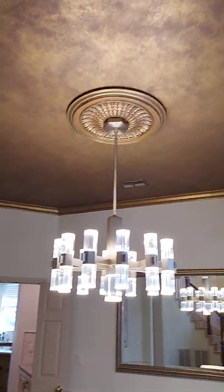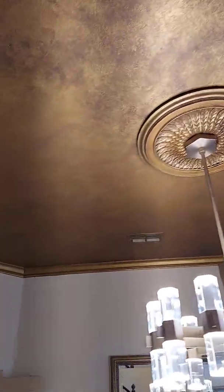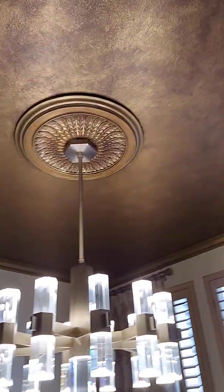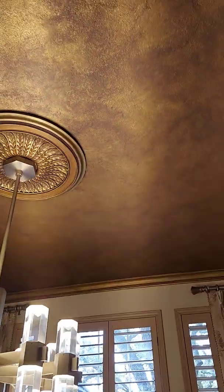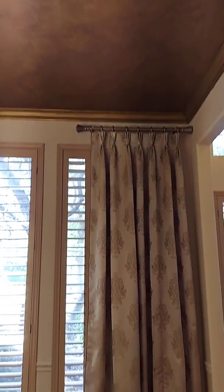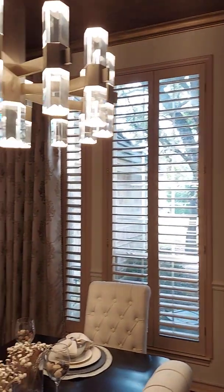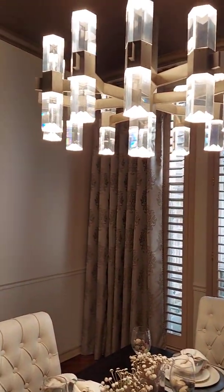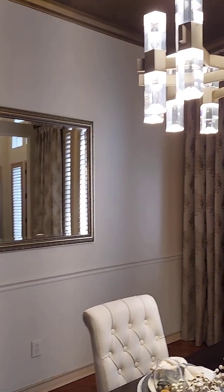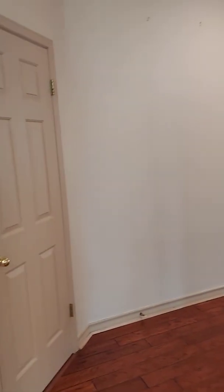So this is our dining room. Cool light fixture. It's got textured paint on the ceiling, which looks really nice. If you're not into the textured paint, the good thing about it being paint is that you can just paint over it. Crown molding, these gorgeous custom curtains that match perfectly, and a lot of natural light in here. They've got the windows on the sides covered up. Chair rail molding and everything, and those 2 doors are going to lead to the butler's pantry. I'm going to take us through this other direction though first.